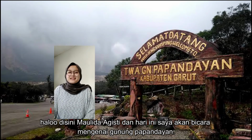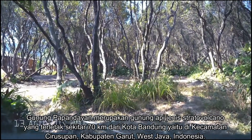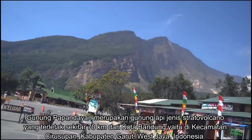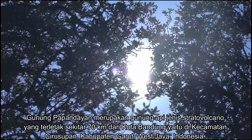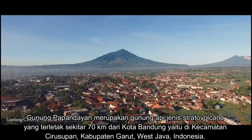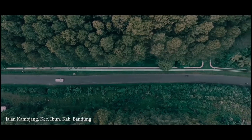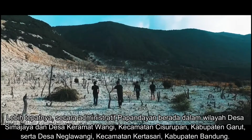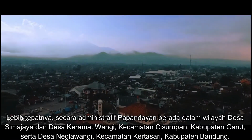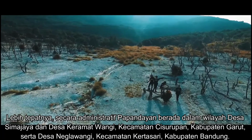Hello, Maulida Agisti here, and today we would like to talk about Papandayan Mountain. Papandayan Mountain is a stratovolcano type volcanic mountain located about 70 kilometers from Bandung, exactly in Cisurupan district, Garut, West Java, Indonesia. Administratively, Papandayan is in the area between Pamekarmaju Village and Keramatwangi Village, Cisurupan district, Garut Regency, and Neglawangi Village, Kertasari district, Bandung Regency.